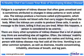There are many other symptoms of kidney disease that a lot of people may think are something else altogether. Often, the kidney's inability to remove waste from the body causes skin rashes and itching, and a person with kidney disease may feel cold all the time. Vomiting is another common symptom, as well as dizziness, trouble concentrating, irritability, shortness of breath, and leg pain.